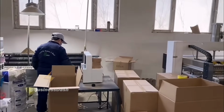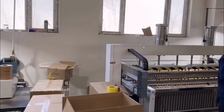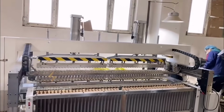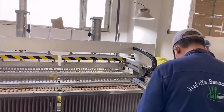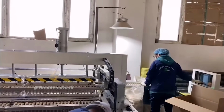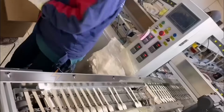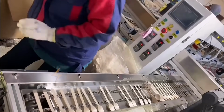Number 11. Disposable wooden cutlery production. Plastic forks and spoons are on their way out, and wooden and bamboo cutlery are quickly taking their place. With restaurants, food stalls, and delivery platforms racing to comply with plastic bans, a small wooden cutlery production line can supply a growing market that isn't fully saturated yet.